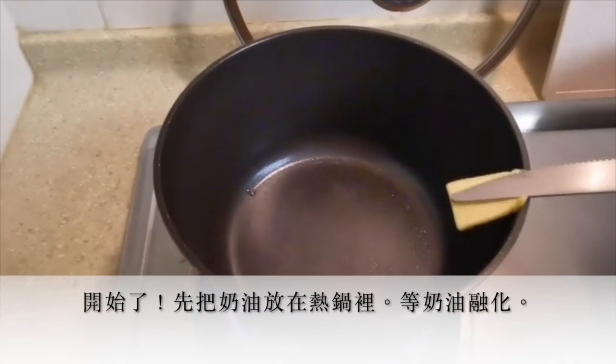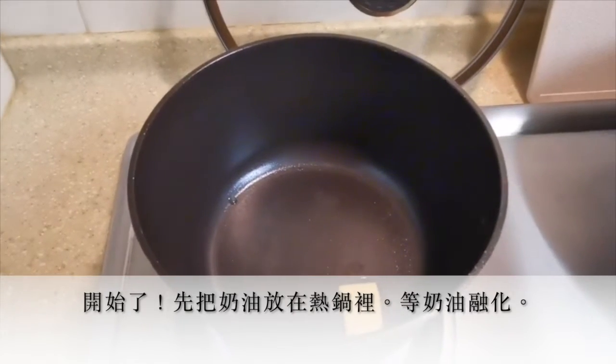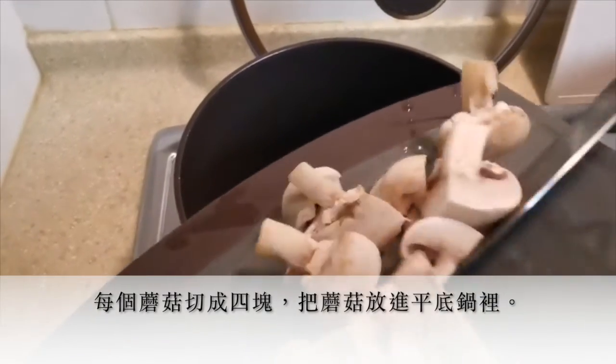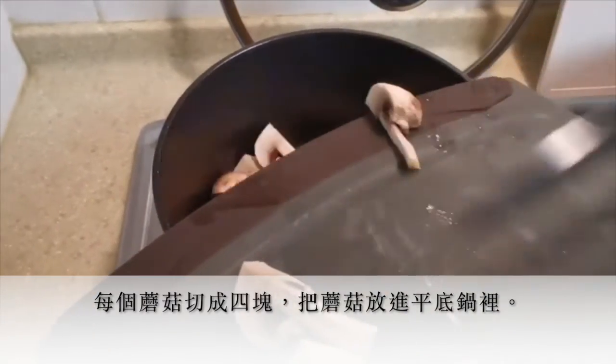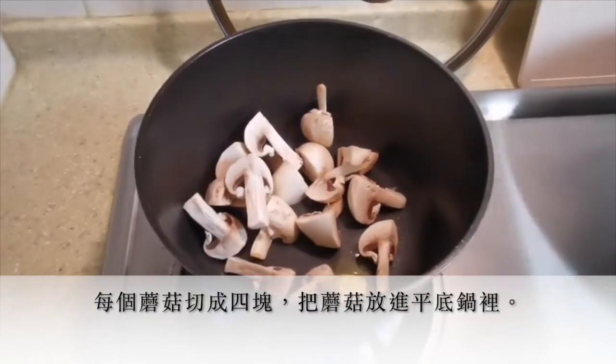Okay, so let's start cooking. First, put some butter in a heated pan. So you wait for the butter to melt, okay? And then you put the mushrooms into the pan. Make sure that the mushrooms are cut into 4 pieces per mushroom.